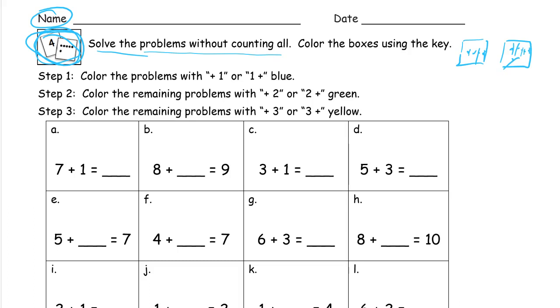So what we're going to do is we're not going to do that. We're going to try counting on instead of counting all. So we'll just start with the 4 and think what comes after 4. 5, 6, 7, 8. We'll count on like that. And these are all going to be either plus 1s, plus 2s, or plus 3s.